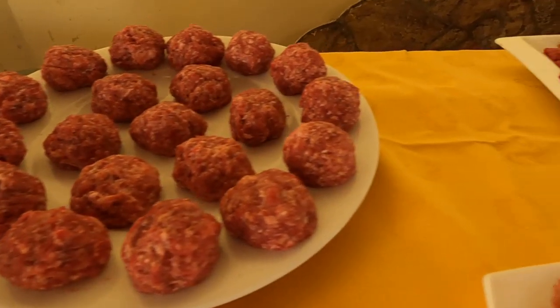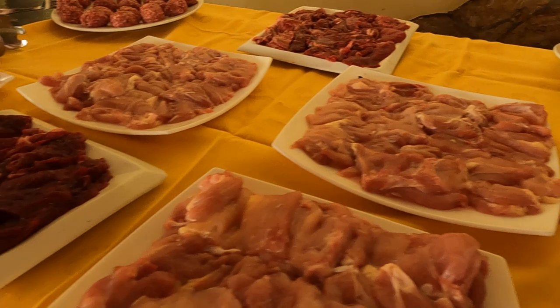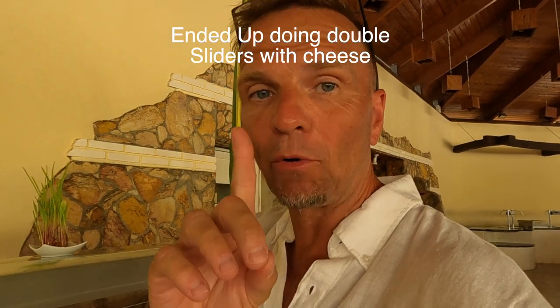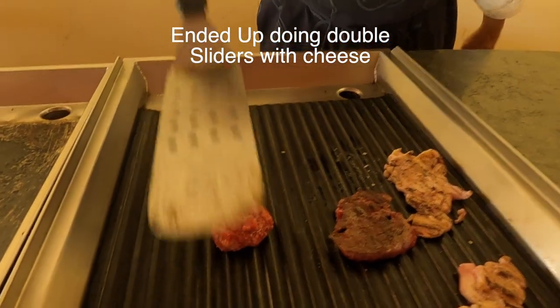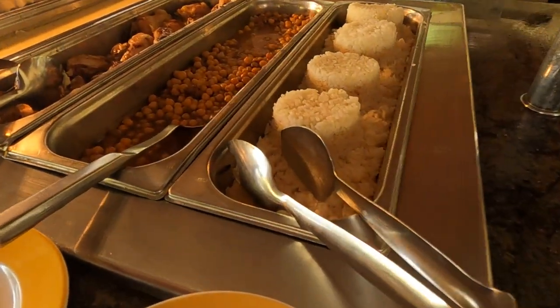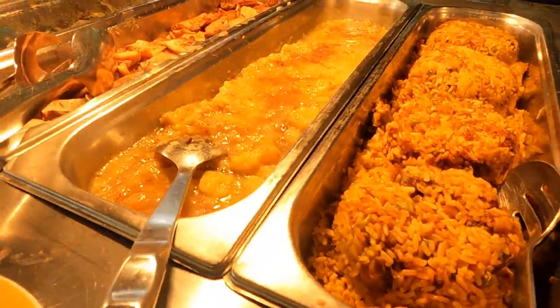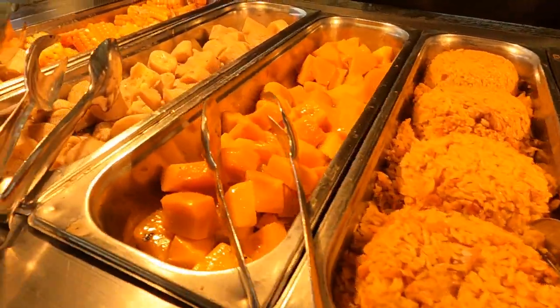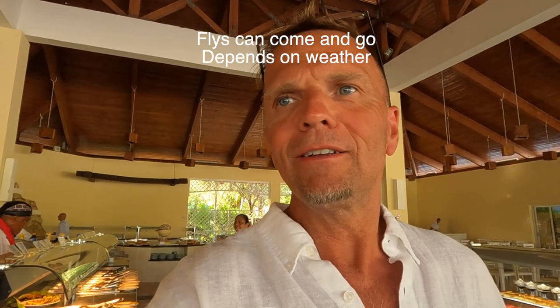I'm going to do the pizza tonight with pretty much everything on it. And tonight I'm doing a triple cheeseburger on this ground beef, because I've had this a few times this week and it's absolutely incredible. Everything in here looks absolutely incredible. And one thing I do love about Flavors, it's an open air eatery and there are no flies here.